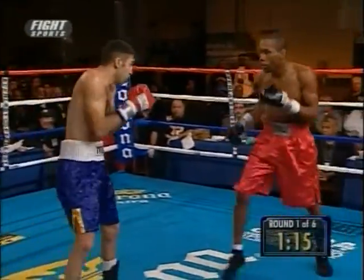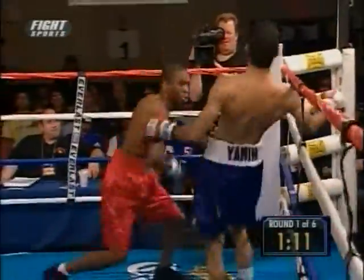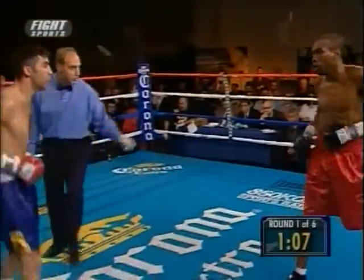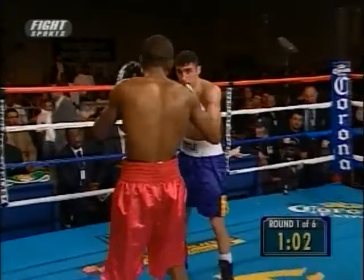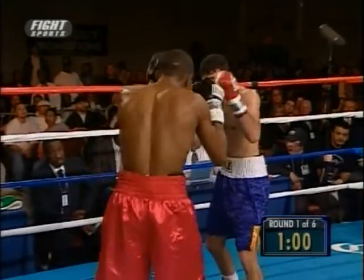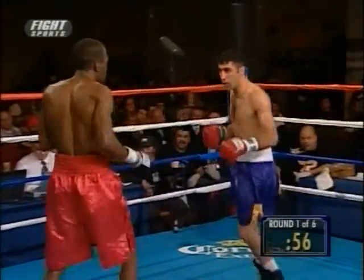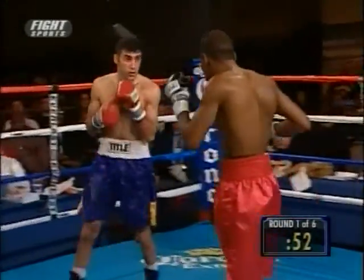Thomas showing a lot of confidence here. Look at how low his hands are held. Oh, big right hand, and Mohammed is hurt, and Thomas knows it. Wow. I think I should have left him alone when he was eating his sandwich yesterday. He's eating a lot of right hands, a lot of leather from Thomas, who's been very accurate, taking his time and landing. Nearly put Mohammed down and is dominating this first round.